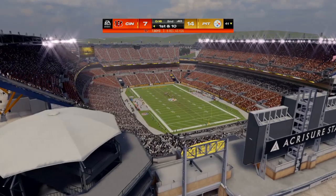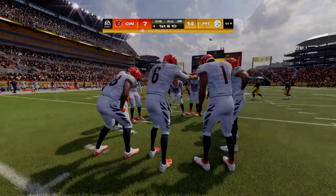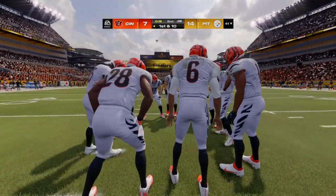Now the Bengals going to use the first of their timeouts as they stop it with 16 seconds to go in half number one.